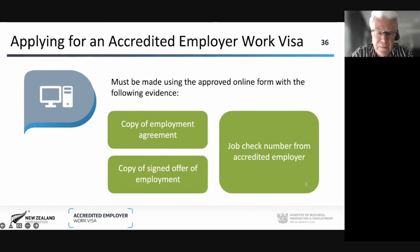It's going to be an online form as well, so that's something new. It was a paper-based application, and now it will be an online form. They need to provide a copy of the employment agreement that's been offered, a copy of a signed offer of employment, and those two can be amalgamated into one so long as the signature and the terms and conditions are the same on the employment agreement. The employment agreement's fine. And a job check number from the accredited employer.